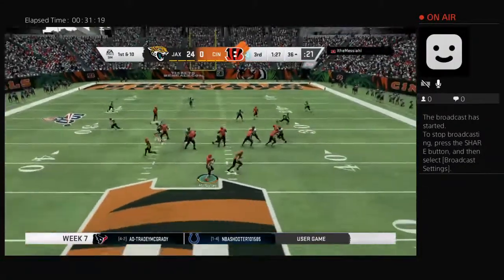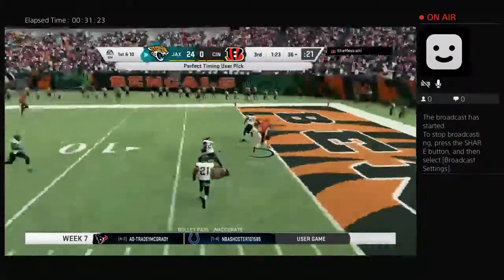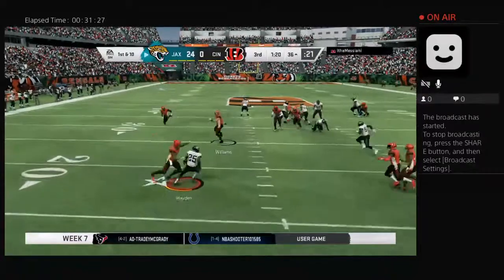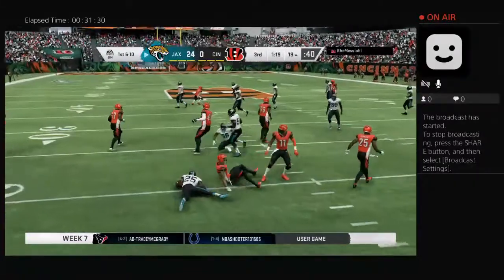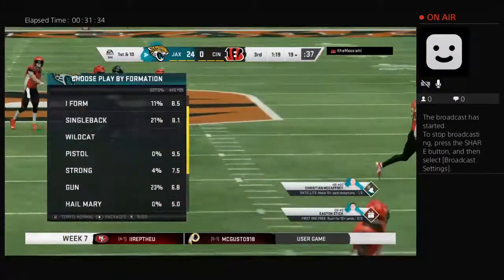Now a play fake here on first down. Going deep downfield and he fires one that's intercepted. Picked off by the former first-round pick, DJ Hayden. And he returns it up just shy of the 20 to the 19-yard line.